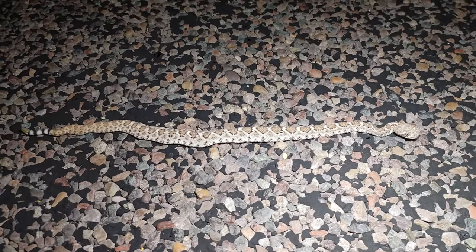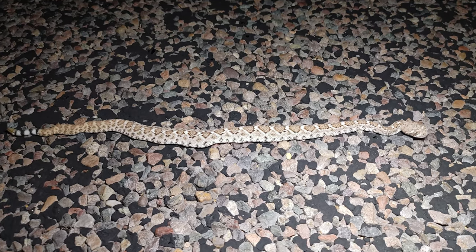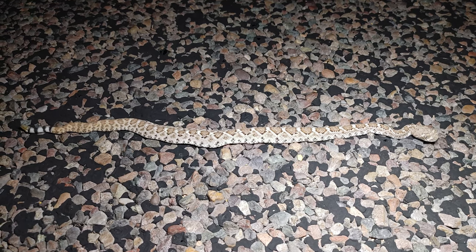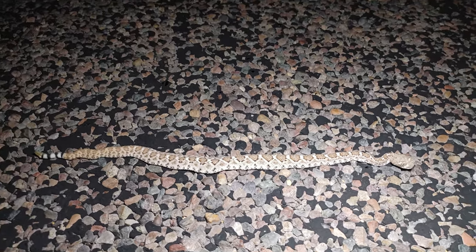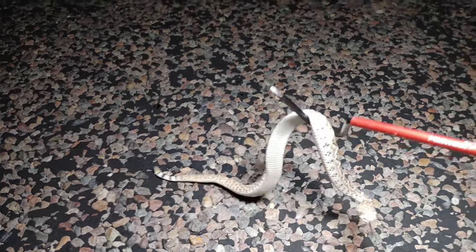I think this is baby diamondback number 6 by now. They are out in force tonight. I'd really love to see a big one. Just these little babies out so far. Come on, buddy. Let's get you off the road. Here we go.